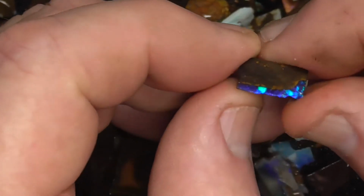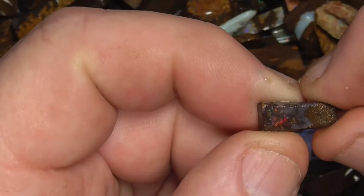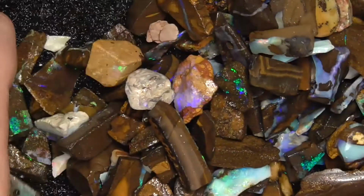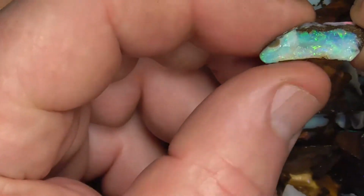When this material was being worked on, all this stuff would have been rejected. Now it's all reprocessed, people want it. It all has potential. But back 30 years ago, surprising what got thrown away. It's a nice piece.